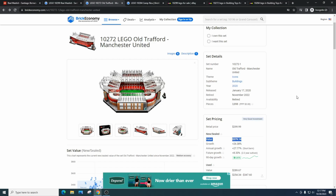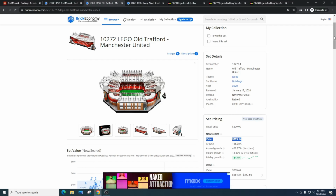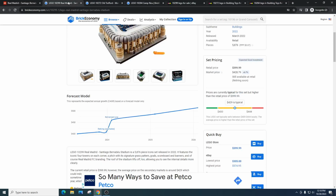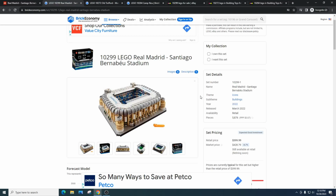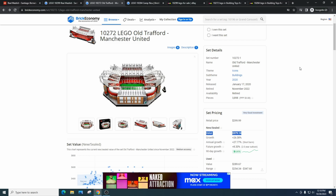But I definitely saw an opportunity because every big city needs a sports team. And right now we don't have any football or baseball stadiums. So this is really what we got, and you might be able to convert these sets into, say, a football stadium. But yeah, city building is popular, and they're not bad looking sets. I think they did a great job. I think the Real Madrid is a pretty decent build. The Old Trafford, Manchester United, it's a pretty decent build.